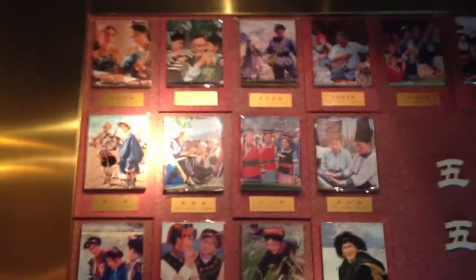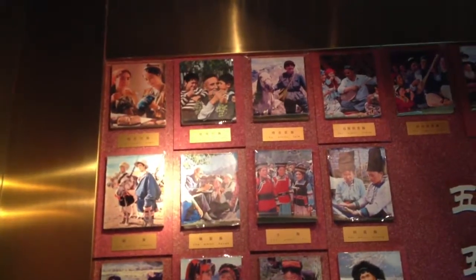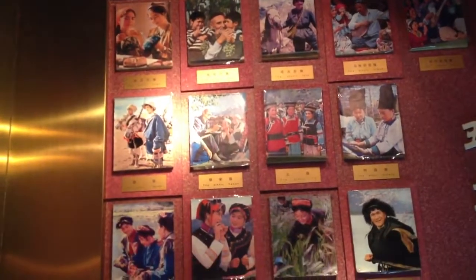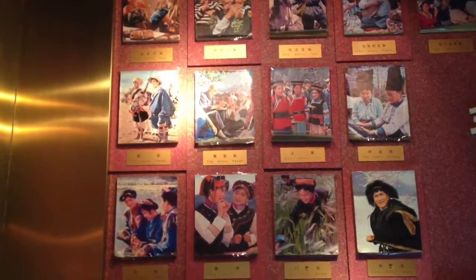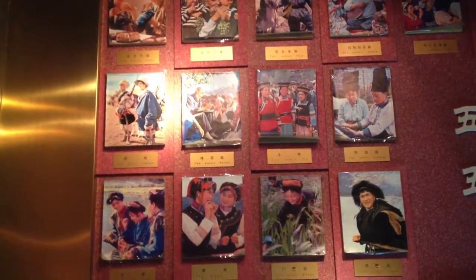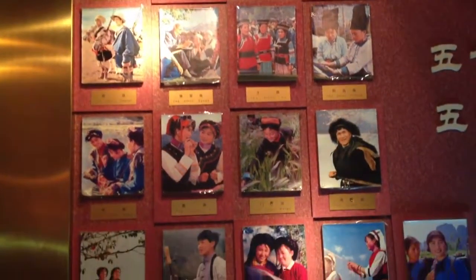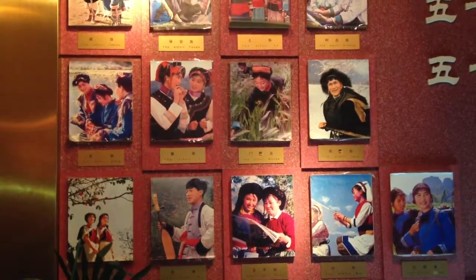56 nationalities. I've seen 55. I've seen 57 for the ethnic minorities in China. I've been watching on Netflix, sneaky with my VPN, since I wouldn't be able to access it. Not because it's blocked, actually, but because Netflix. I don't understand. I'm an American citizen. I don't give a fuck what country I'm in.